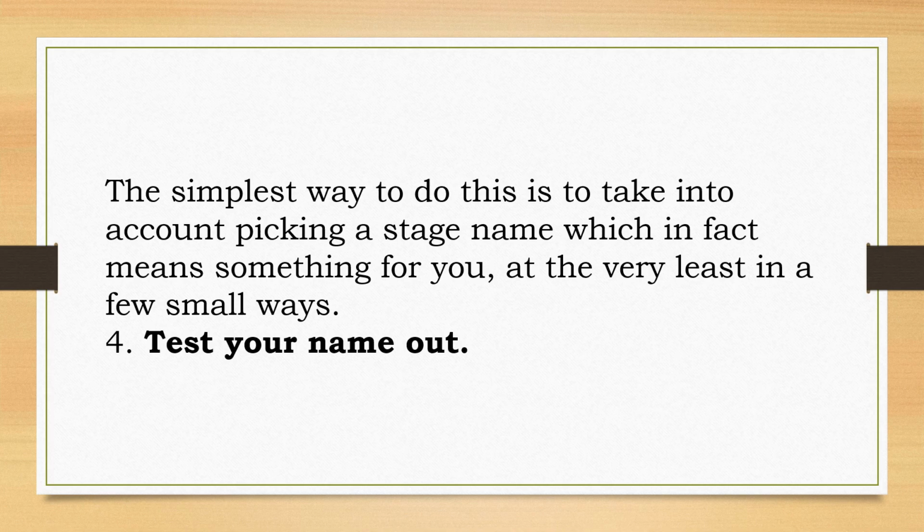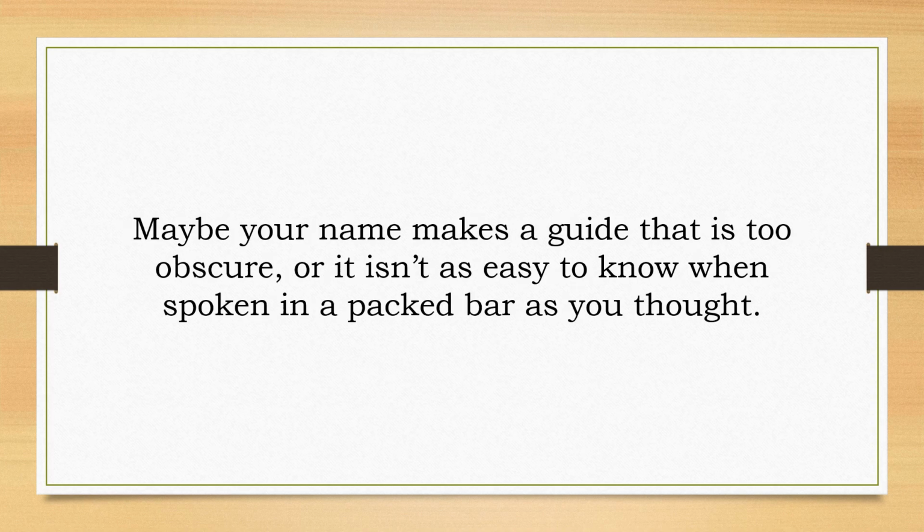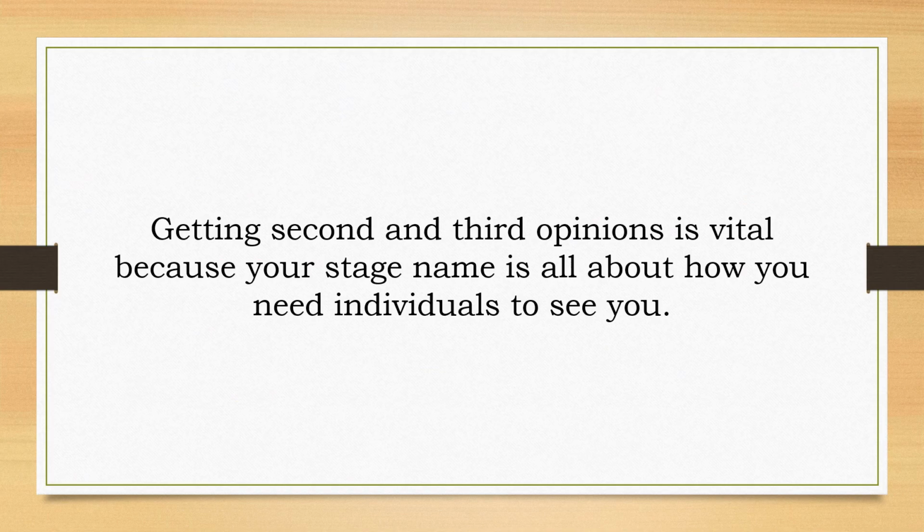4. Test your name out. Try to get as much feedback as you can from friends and people you know about your brand new stage name. Maybe your name makes a reference that is too obscure, or it isn't as easy to understand when spoken in a packed bar as you thought. Getting second and third opinions is vital because your stage name is all about how you want people to see you.